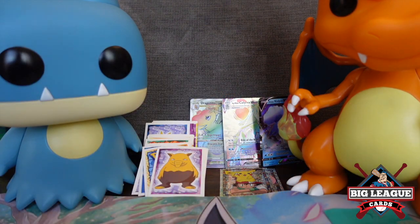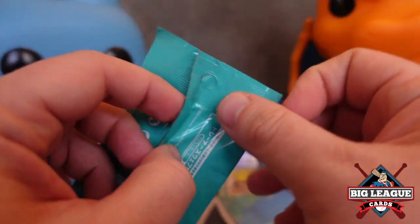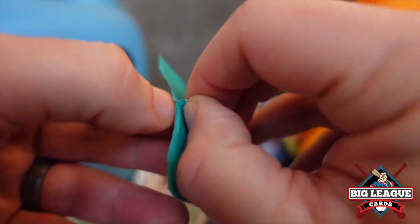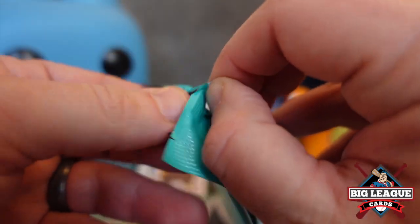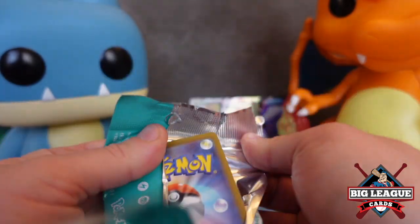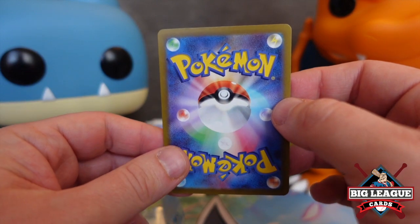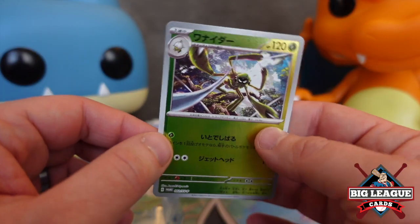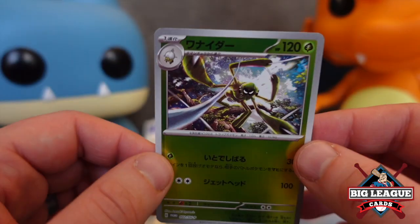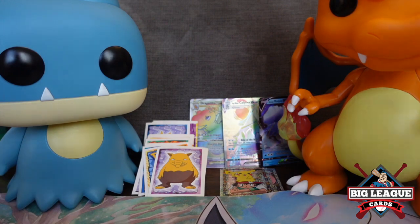And let's go ahead, before we get into Triple B, let's check out the next promo we have here. Another cool Japanese promo. Something we don't really see. Personally, I don't really see any stores with these. So it's really cool to see them. You can see them online, but... Alright, let's see what we get here. Another Spidops. Very cool card. And we're gonna move right into Triple B.